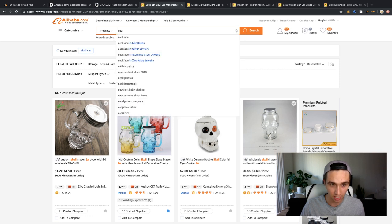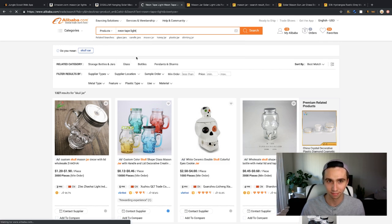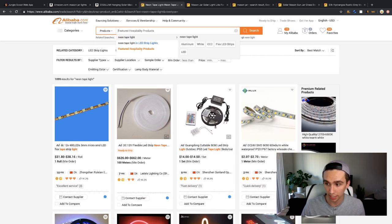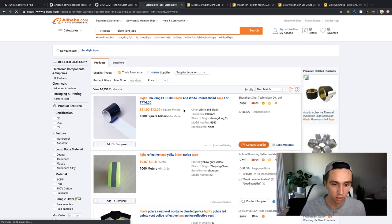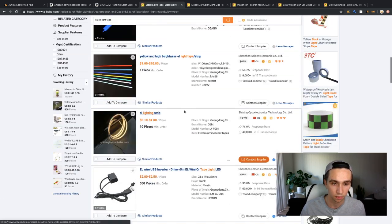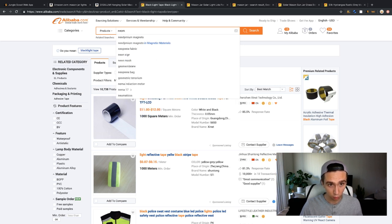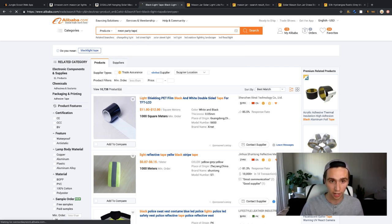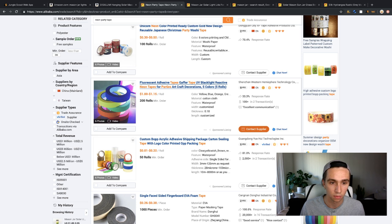What would that even be called? The neon tape? Neon tape light? No, that's not the right thing. I think like black light tape. Yeah, I saw the dispenser too. It wasn't selling that well though, unfortunately. Neon tape? You guys are probably making fun of me here. I don't even know what to call it. Neon party tape. Wasn't that what we had on Amazon? Fluorescent adhesive tapes. Okay, so maybe fluorescent tape, blacklight tape. Yeah, we tried blacklight tape.